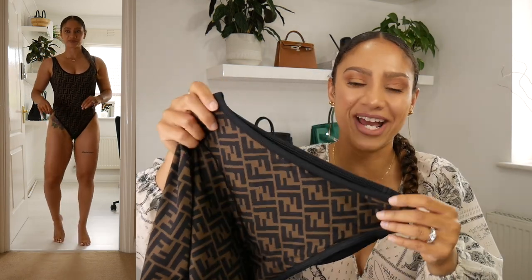I really, really like this, and it's very flattering for my body type because the actual rise of the leg cutout, I don't know what you call this section, it's quite high, it's not a low rise.